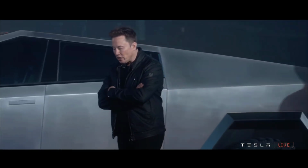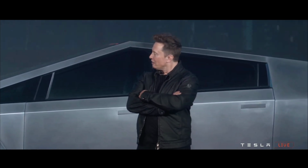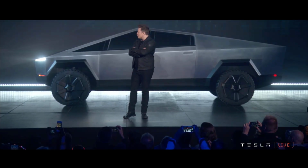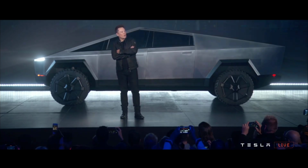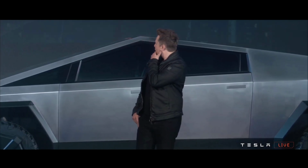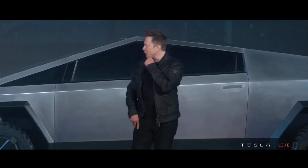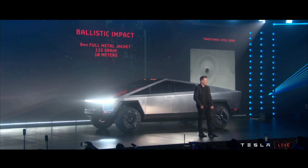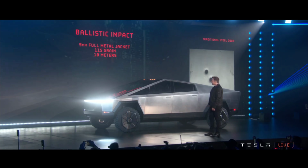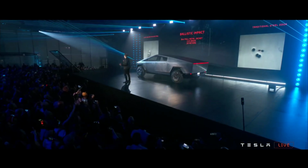If you think about a truck, you want a truck that's tough. You want a truck that's really tough, not fake tough. You want a truck you can take a sledgehammer to, a truck that won't scratch and doesn't dent. What else can we do with this truck? What if we shot it? Let's shoot it. OSHA, I mean, come on.